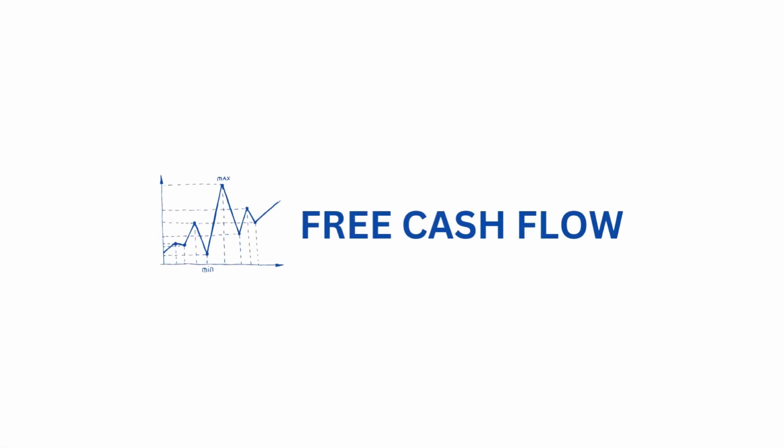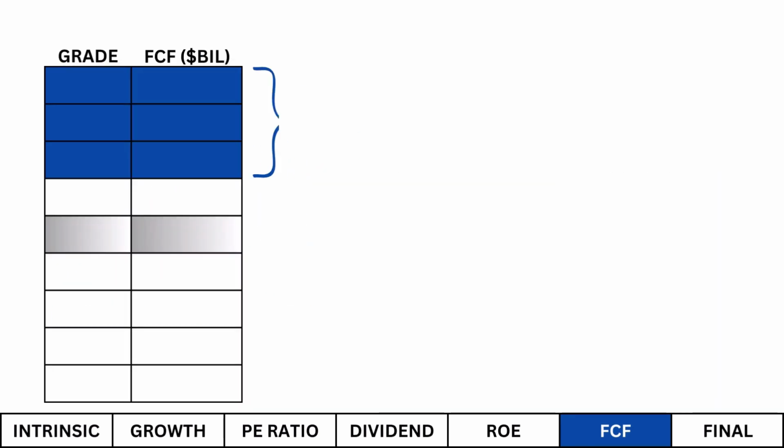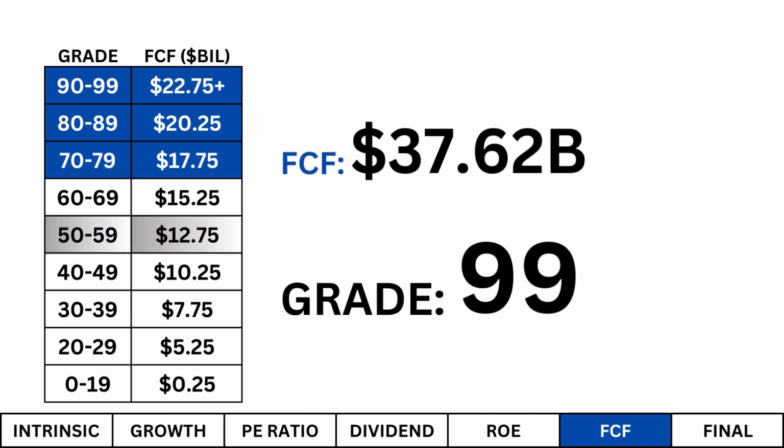Free cash flow. This is what's left after a company pays its day-to-day operating expenses. We always want a positive free cash flow. I'm looking for a free cash flow of at least $17.75 billion. That's money that can be used to grow our business's market dominance through research and development and acquisitions. We have a high free cash flow that meets our minimum standard, and that's a good sign of a healthy, dominant business.